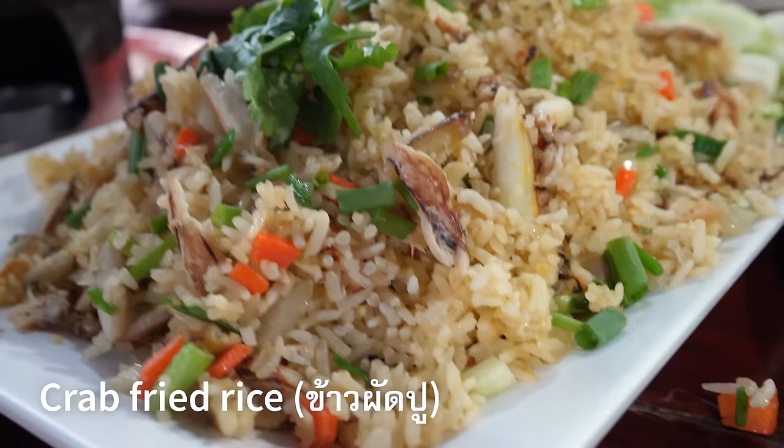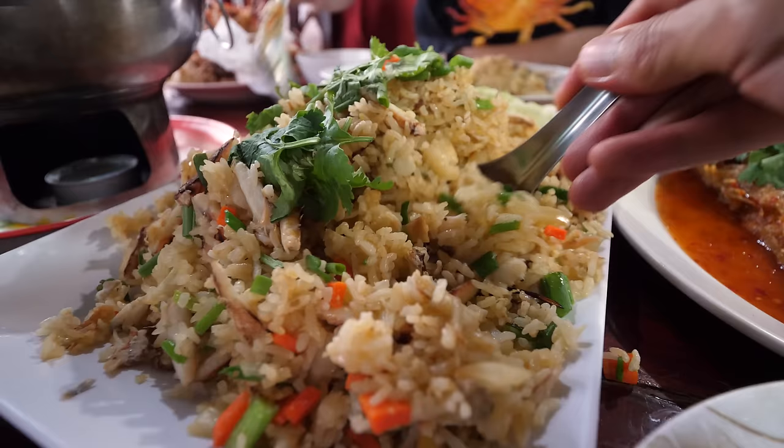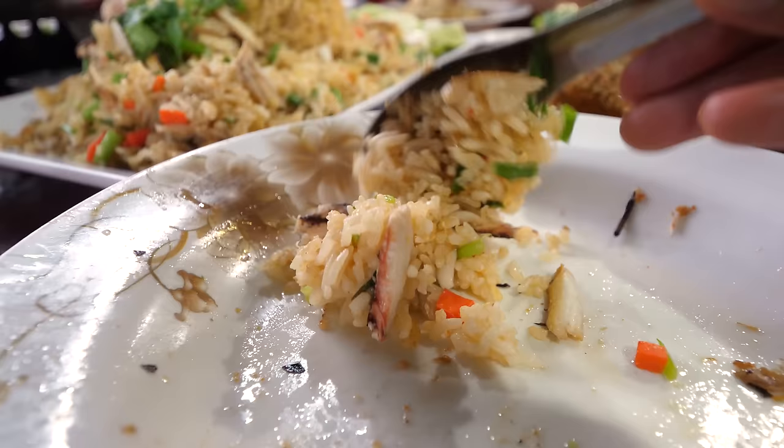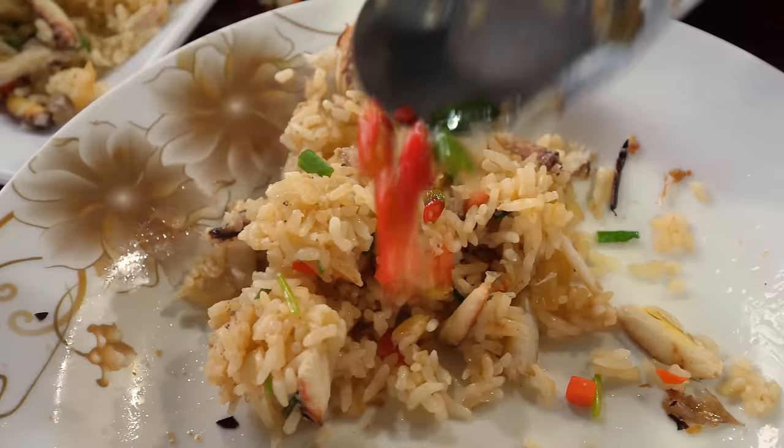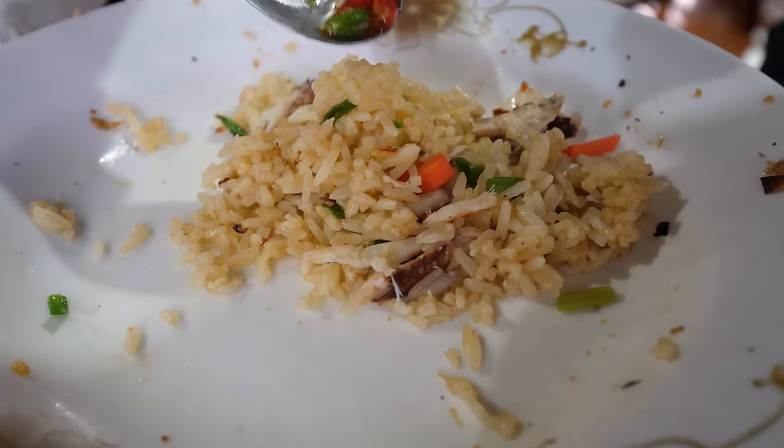Okay, so it's called khao phat boo, which is fried rice with crab, and it's just loaded with crab. You got to add some phrik nam pla, which is fish sauce and chilies, to that. It's absolutely insane. That's like the best type of fried rice you could possibly eat. It's loaded with crab. It's like equal portions of crab and rice in that.